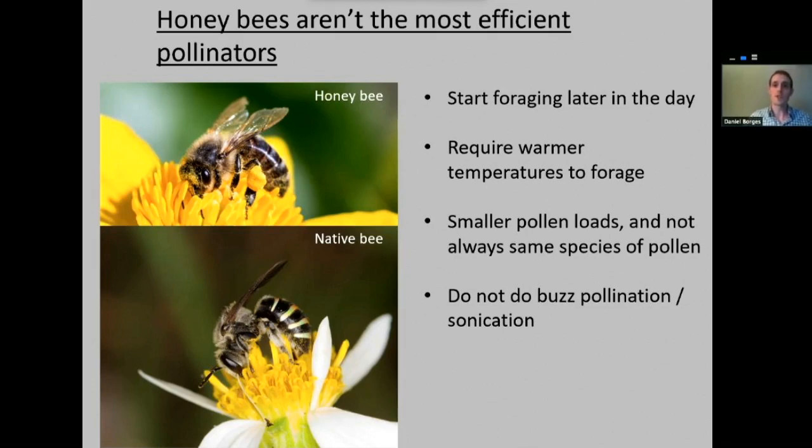Another thing that was not touched on about why they're not the most efficient pollinators is that they don't do something called buzz pollination, or sonication. Buzz pollination is very much what it sounds like. A bee will go to a flower to pollinate it, and she will buzz. Her wing muscles vibrate, and that dislodges some of the pollen grains better than if they're not vibrating like that. Not all native bees do this, but the ones that do are a little bit better at pollinating, and there are some plant species that require buzz pollination to actually dislodge that pollen. So honeybees don't do that.